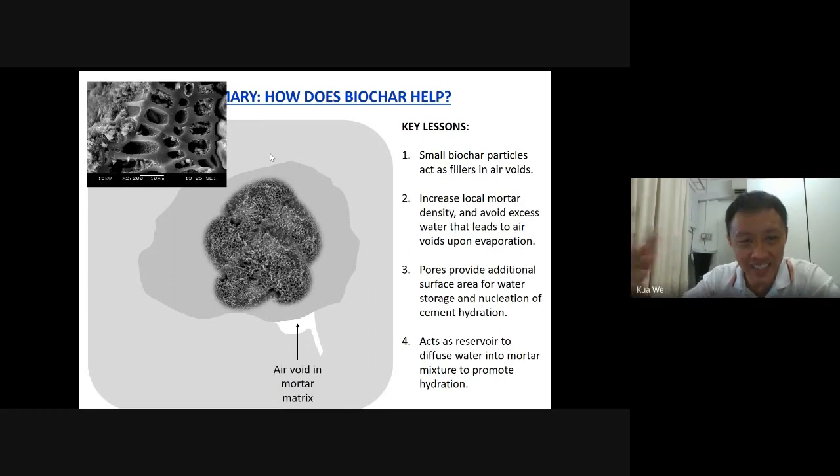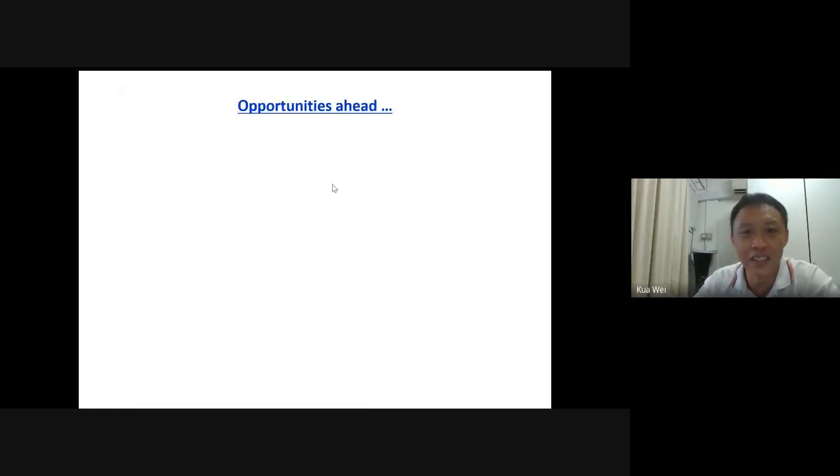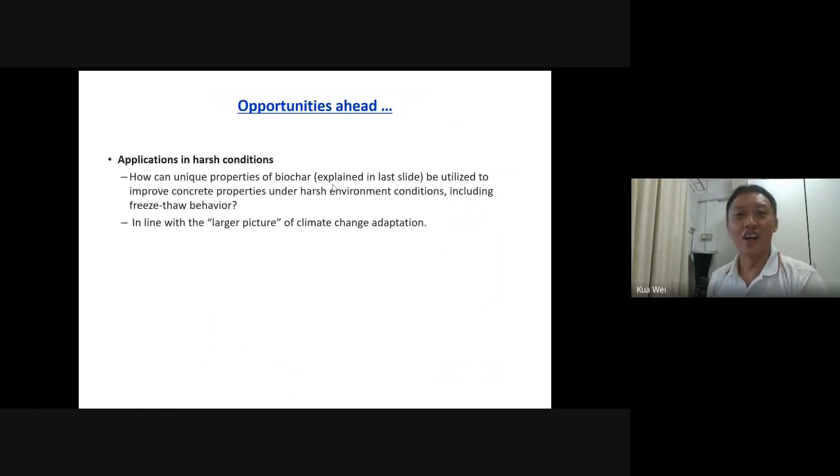And of course, as I've alluded to a few times just now, these pores in the biochar particles can also act as temporary water tanks to effect the reservoir effect in order to sustain the hydration in the mortar matrix around it. So what are the opportunities ahead?